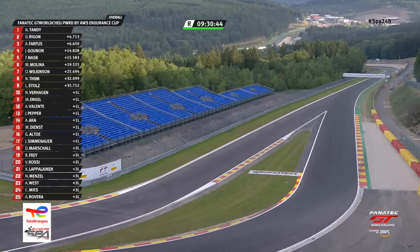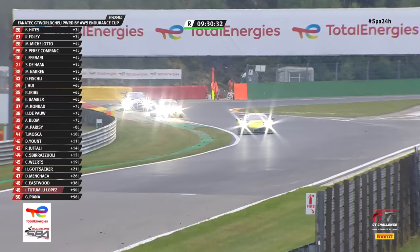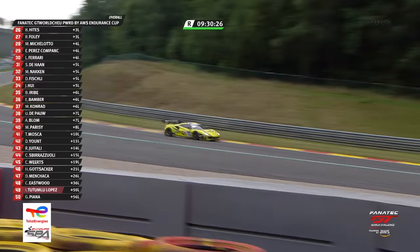71, Davide Rigon being investigated for speed under full course yellow. So that car currently in second place and should be in about 15 minutes earlier than Augusto Farfus in third place, as should Nick Tandy. There is the 71 car.